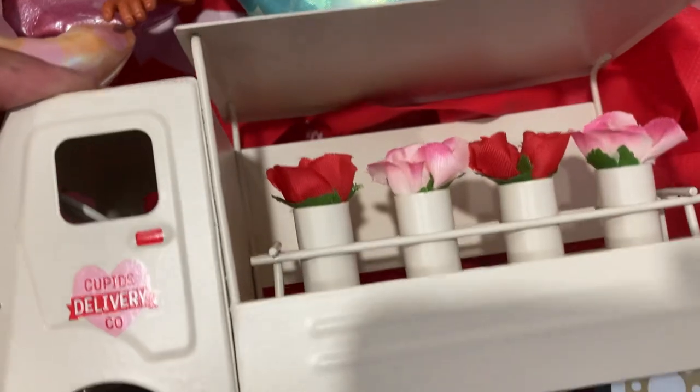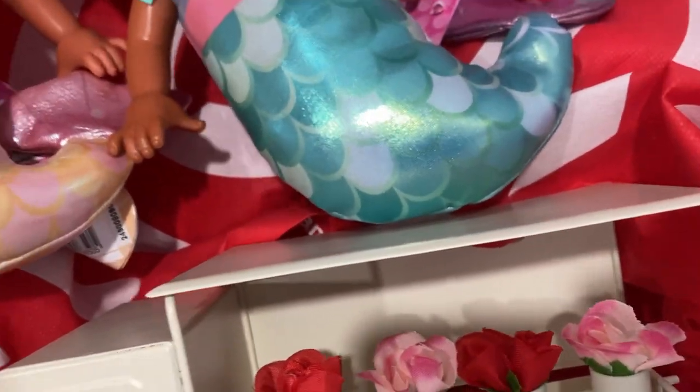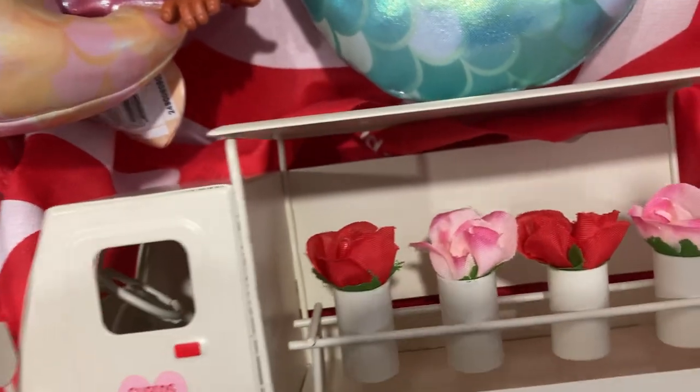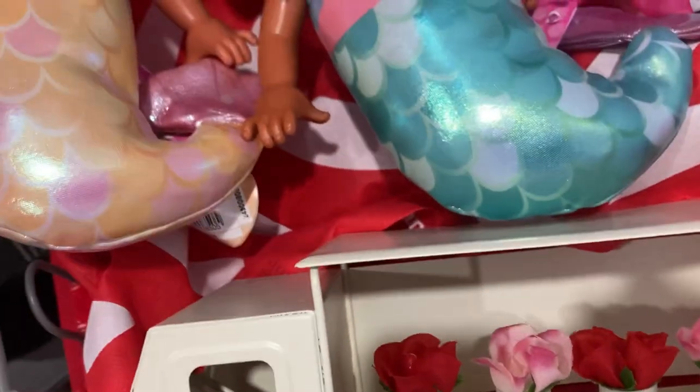This, again, I'm starting a little collection. I may do like a bedroom haul. So yeah, we'll see how that goes. Just as I collect more pieces, like I got my macaroon tower. So we'll see as I get more pieces.